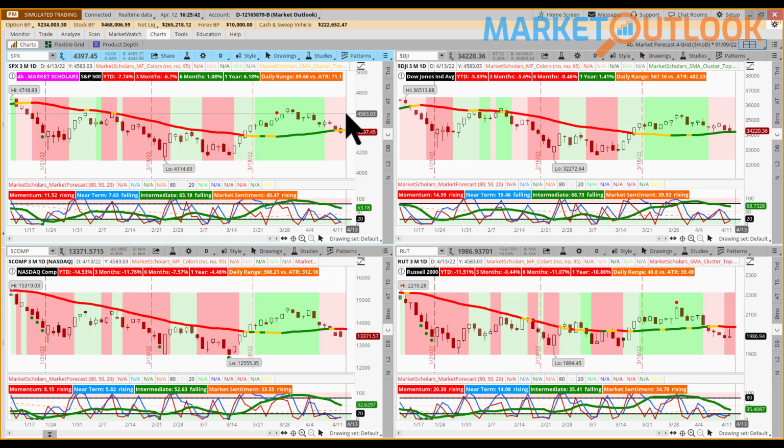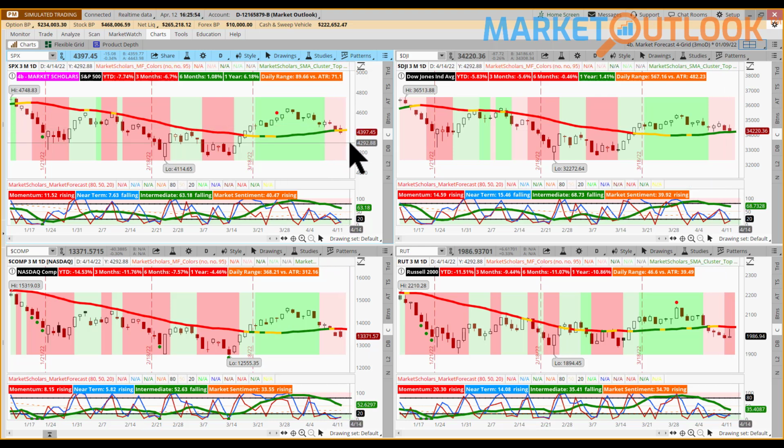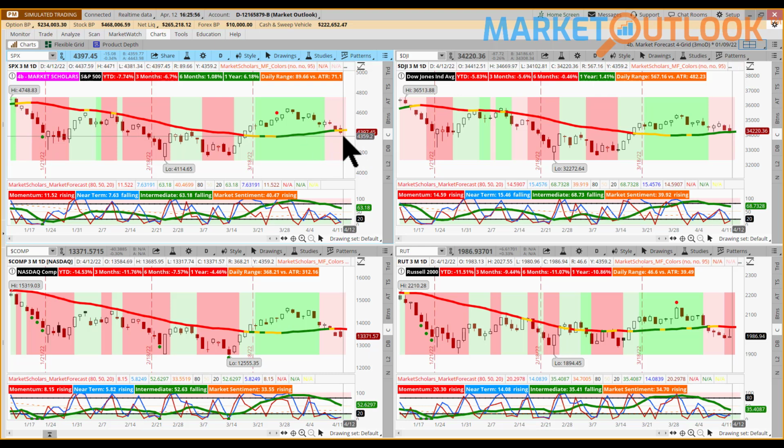CAHOLD is simply an acronym that stands for close above the high of the low day. But the market had other things in mind. That would have been a really nice setup right there, happening right at the moving average. But instead, markets rolled over throughout the rest of the day, and we end up having a lower low, right? We actually ended up closing lower today than yesterday's low, and so on and so forth.